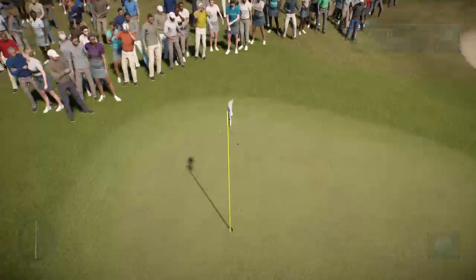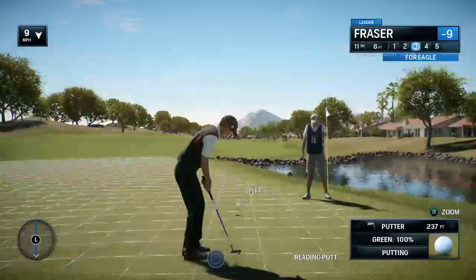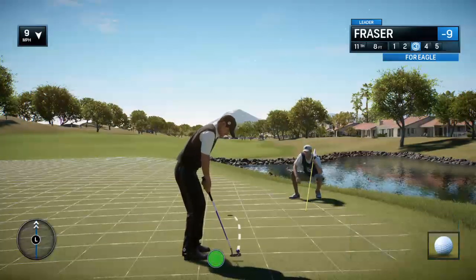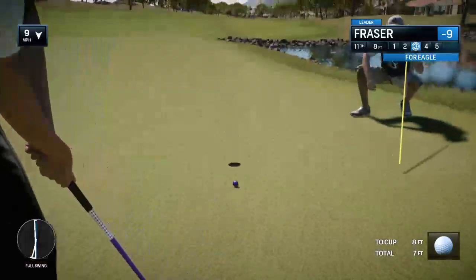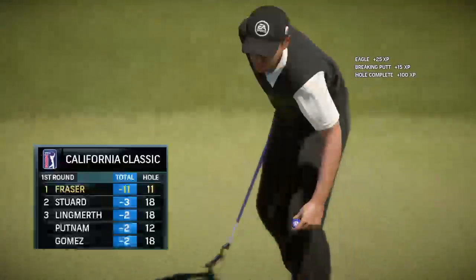Crucial eagle attempt on the way. Locked in on the read and the speed. The great hits just keep coming. Moves to -11 on the day.